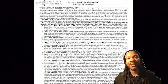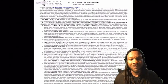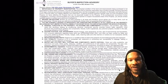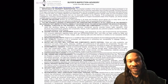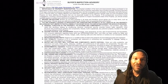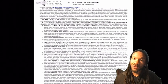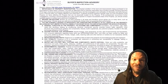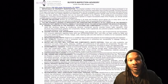Then you've got an inspection advisory. Always, always, always inspect the property. Take a few days to inspect, unless it doesn't matter what kind of condition it's in. If the deal is too good to be true, well, they say if it's too good to be true, it usually is. But if the deal makes a lot of sense and it doesn't matter what's wrong with it, then you might want to forego an inspection.